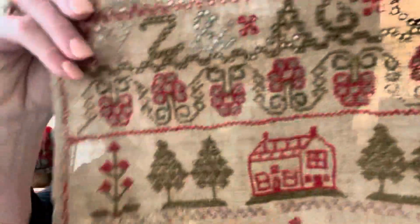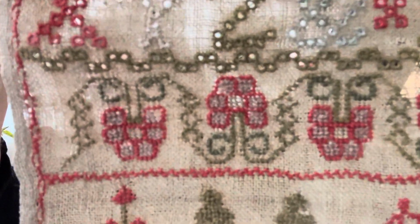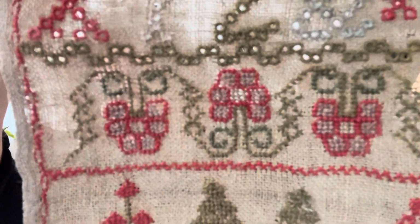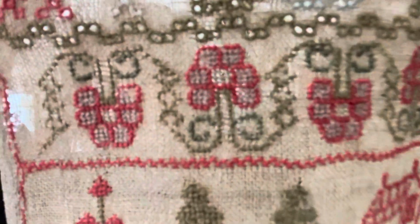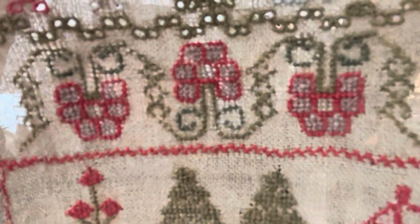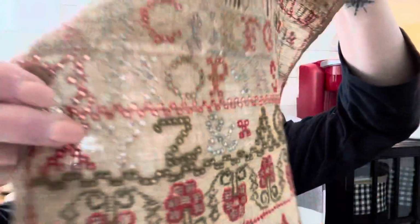All right, let's look at the front, especially these flowers right here. Now, looking at it from the front, you can tell they're outlined in red with the green stem and everything. And it looks like maybe a gray or some light lavender color in the center. Now I'm going to turn it over and show you what that purple color actually looks like. See, it's a much deeper purple.